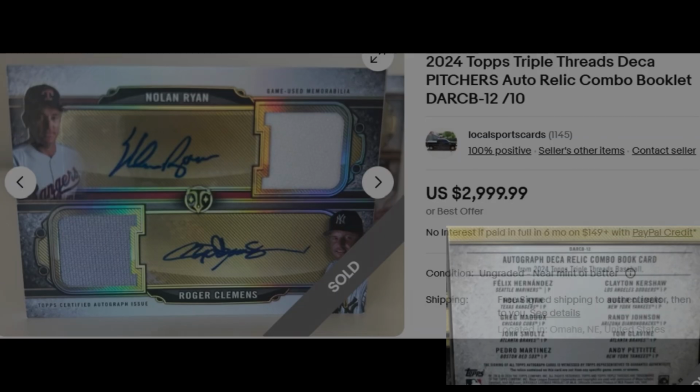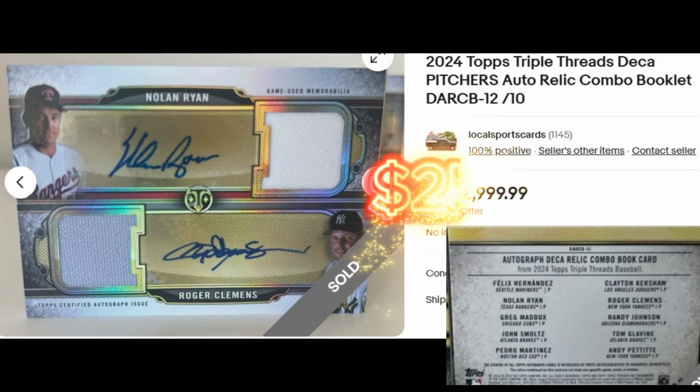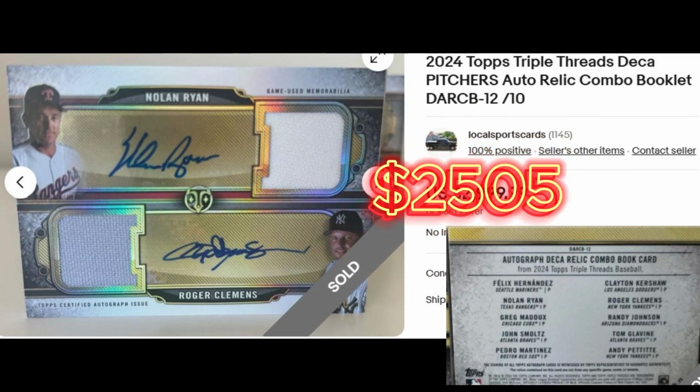Number 3 is the 2024 Topps Triple Threads Deca Pictures Auto Relic Combo Booklet that sold for $2,505. Variations of this booklet have been on this list for the past 3 weeks. This exact version sold for $1,800 2 weeks ago.